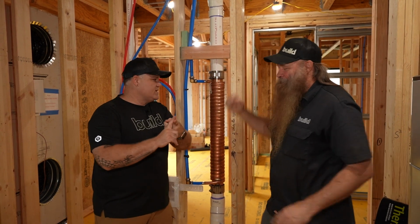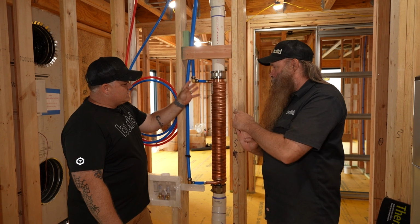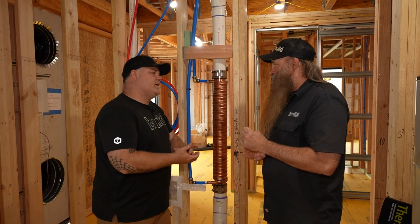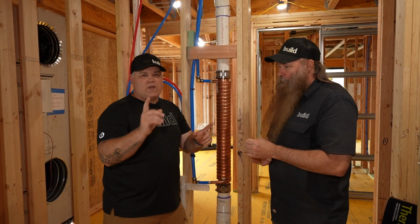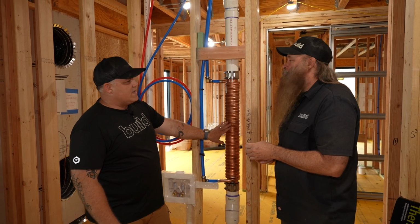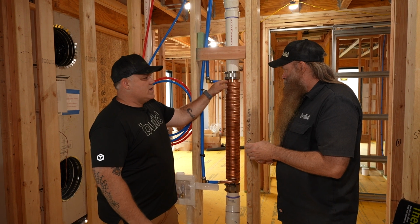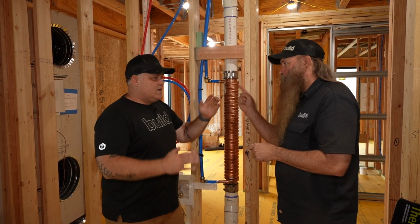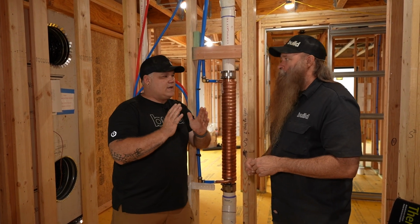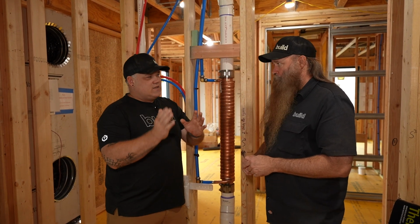Let's go over a couple things, though, that I know that I learned from Intertech, the manufacturer. So this is a dual wall heat exchanger. I'm going to explain what that means. You've got type L copper that's been flattened, so it increases the surface area as it comes in contact with this 3-inch copper pipe inside. Dual wall meaning if one were to leak, it won't cross-contaminate into the other. Yep.